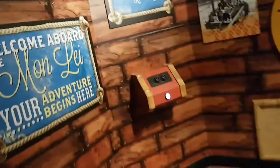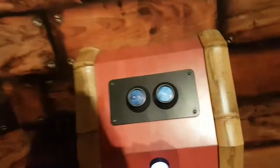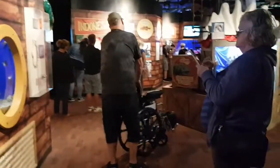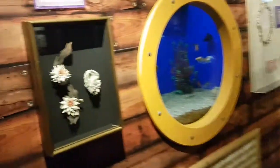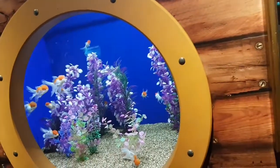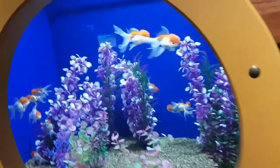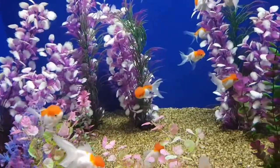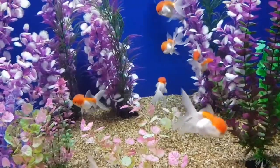Ahoy, mateys. What are you supposed to look through this? Oh, I don't know if you guys can see this. So when you push this button and you look through these, that's cool. It's ahoy mateys. These are goldfish. Hi, goldfish. Some of the fish look like they're pregnant.